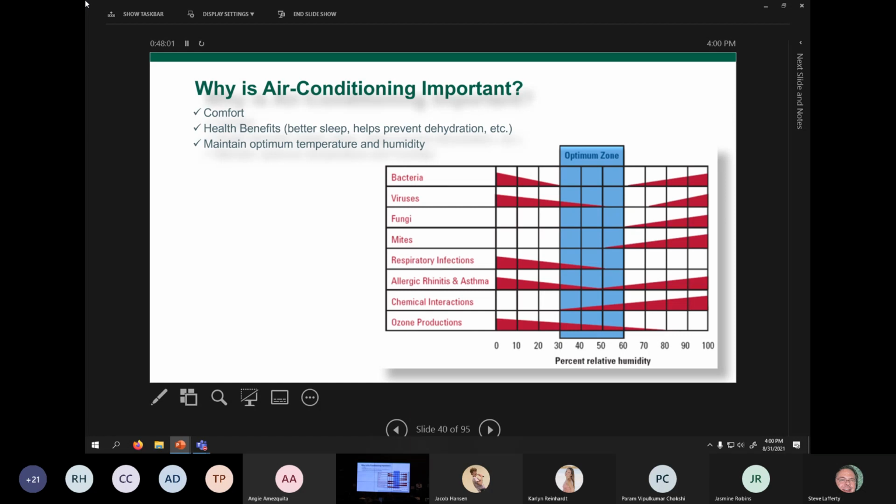So why is air conditioning important? If you answered A to the poll question, you are right. If you answered B or C or D, you are also right. Air conditioning is important for all these reasons. The chart on the right has relative humidity on the x-axis and the bad stuff you don't want growing inside of your building on the y-axis. There is an optimum zone in that blue area between 50 and 60% relative humidity that suppresses growing a lot of the bad stuff that you see in red. That's why air conditioning systems are designed to maintain and operate within that range between 50 and 60% relative humidity.